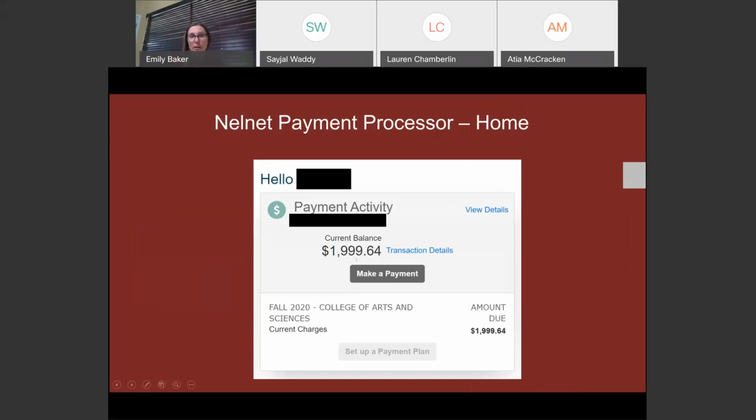So we partner with a company called Nelnet, which many of you may have heard of, for our payments and our payment plans. The first time you log in, they are going to ask you some additional questions to verify your demographic information and have you set up some codes unique to you so that if you do need to call their customer service and support team, they can verify who you are and that you have access to this information over the phone. So just know there will be a couple screens that you need to enter through before you see this payment activity screen.